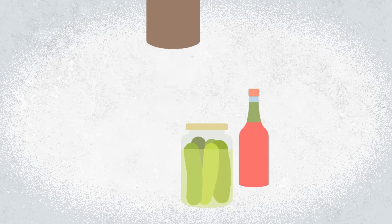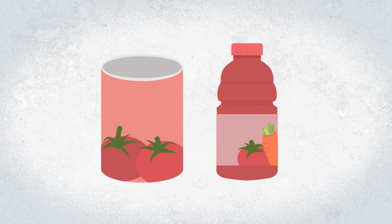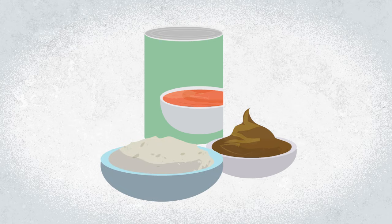sauces. Here are some foods you might be surprised to learn can be high in sodium: tomato sauce and vegetable juices, breads, pizza, and scones; instant foods such as soups, oatmeal, and puddings; salted nuts and seeds.